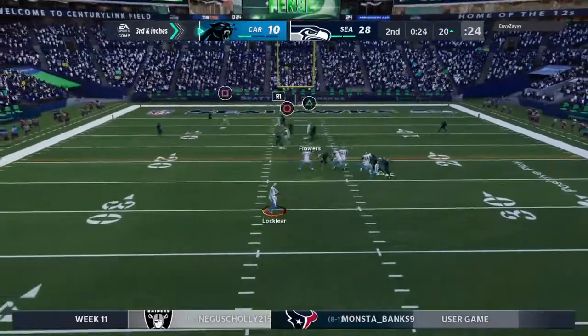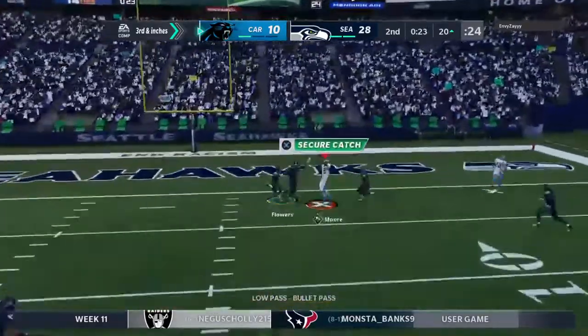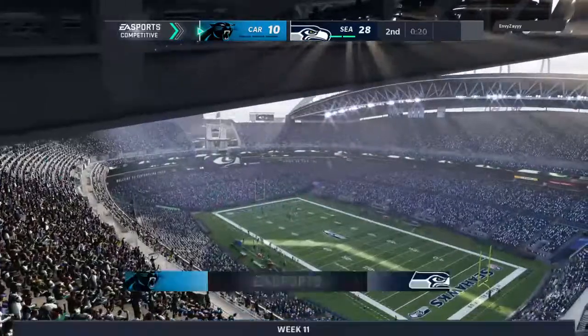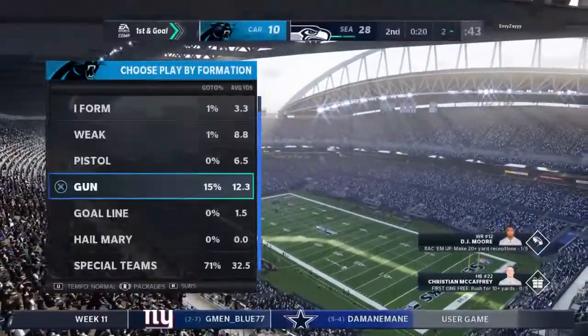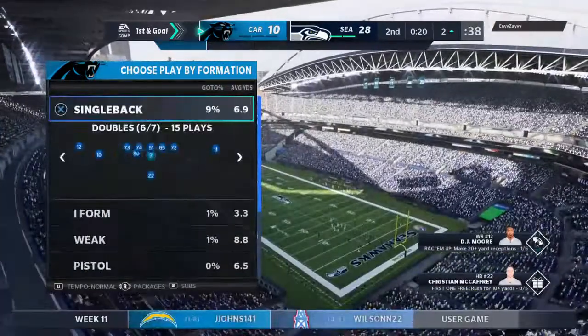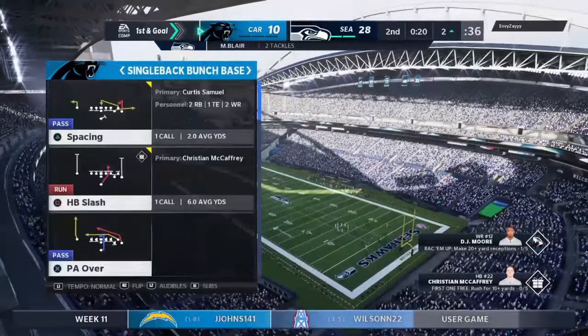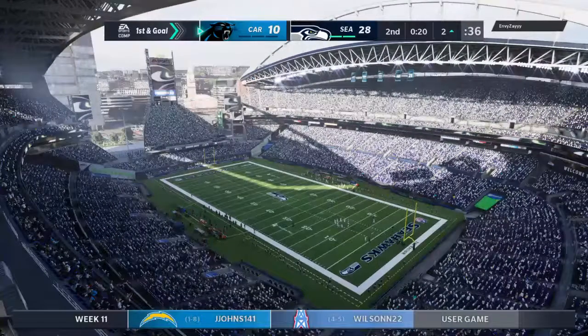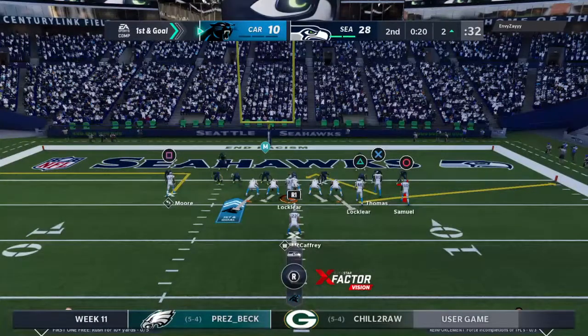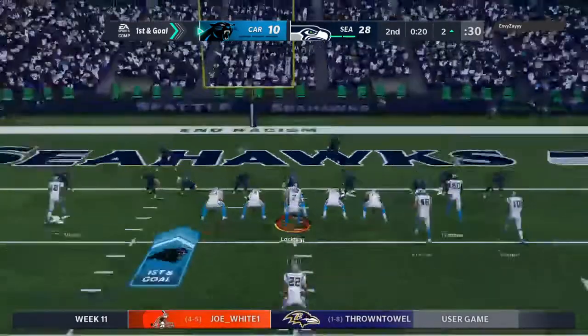Operating from the gun, Locklear. This is caught. And the Panthers are going to have a 1st and goal coming up as they find a way to convert there on 3rd and 1. Now the Panthers going to signal for their 3rd and final timeout as the clock will stop with 20 seconds to go in the first half. This is 1st and goal and a golden chance to get a score back here before halftime.